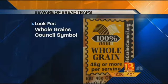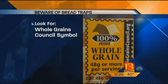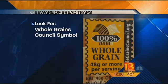So here's something to look for again. It's a whole grain white bread. Check for the first ingredient listed. That's how we sneak it by our kids, right? That's right. That's right. They get the benefits of fiber, but it's lighter in color.